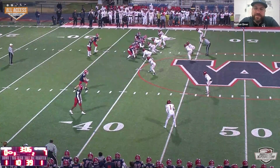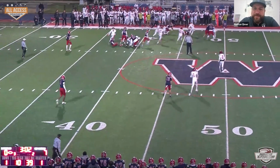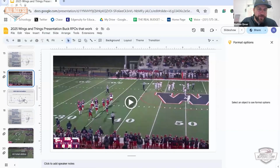You're going to see early on, they're basically tackling our puller, which is something. But anyways, real simple way. We got what we wanted. Didn't have to throw the quick, but it took us to where we wanted to, and we got our numbers game around the football. Okay.